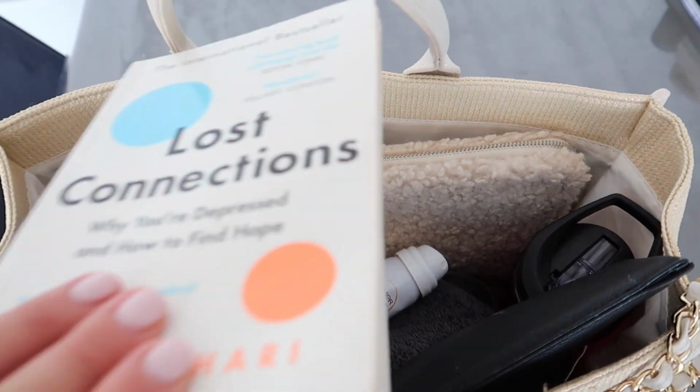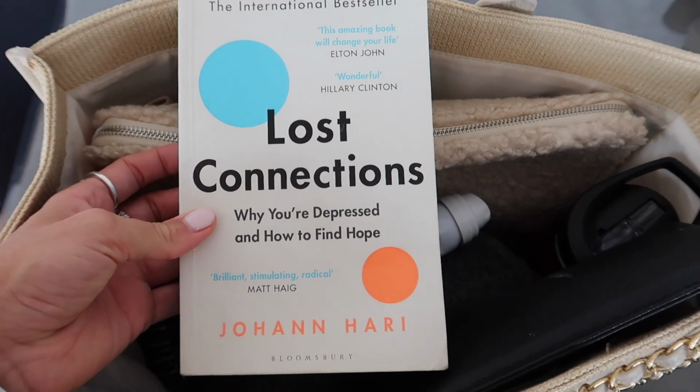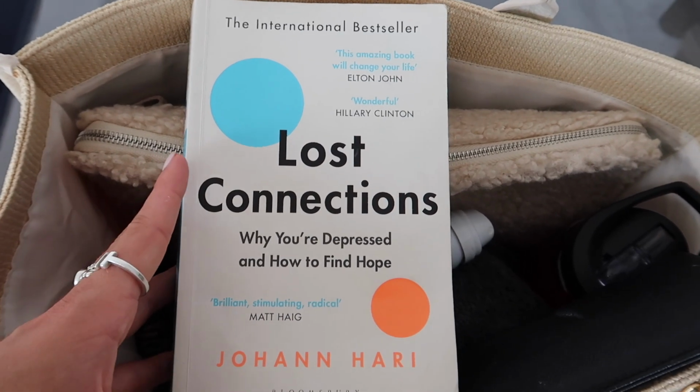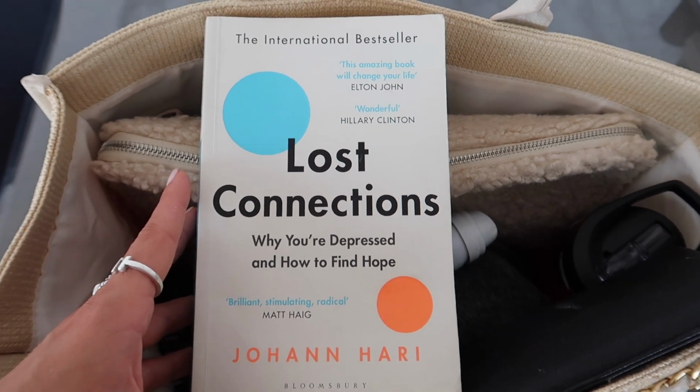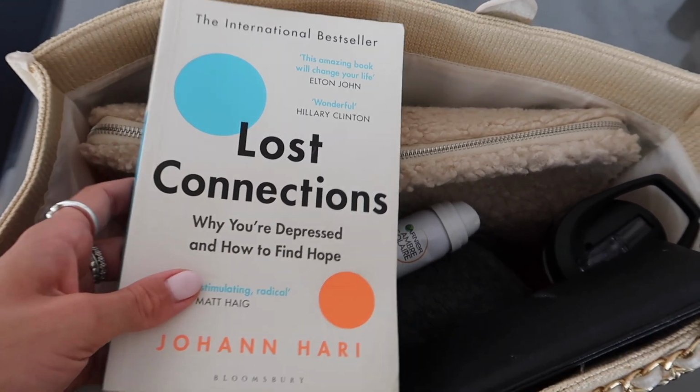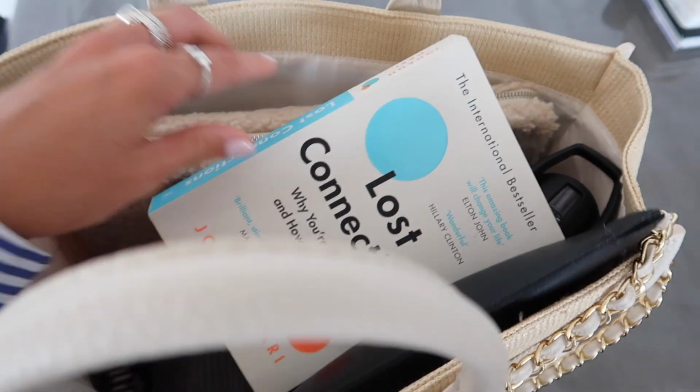I've got my book with me, reading Lost Connections by Johann Hari at the moment. Really enjoying this. It's kind of split into two parts, and I've only read the first part yet, which is about all the different causes of depression. And the second half is more about the solutions. So yeah, really excited to get into the second half. Hopefully have time to read that today.